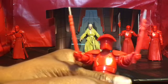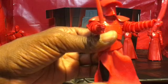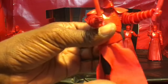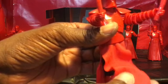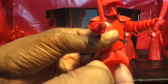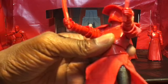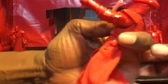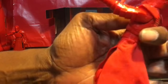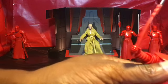Now the other difference on this guy as opposed to the other guys is you're getting a soft good here on the dressing. It's not that rubber, leathery looking plastic. This is actually a very soft good here on this figure. So that is the difference. And then, of course, in the back, there is no split. It's one single cape-like dressing. So very, very cool. Very awesome on this guy.